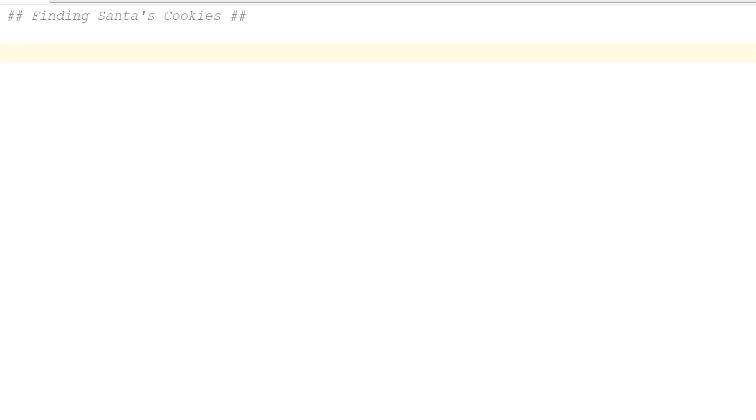So what are we going to try to figure out here? We're going to simulate Santa going to houses, okay? And we're going to say that Santa's going to go to 100 houses. And at those houses, if Santa eats a certain number of cookies, then we're going to say he's done it. He has gotten the perfect number of cookies. But if he hasn't, then we're going to say that Santa did not eat the proper number of cookies.